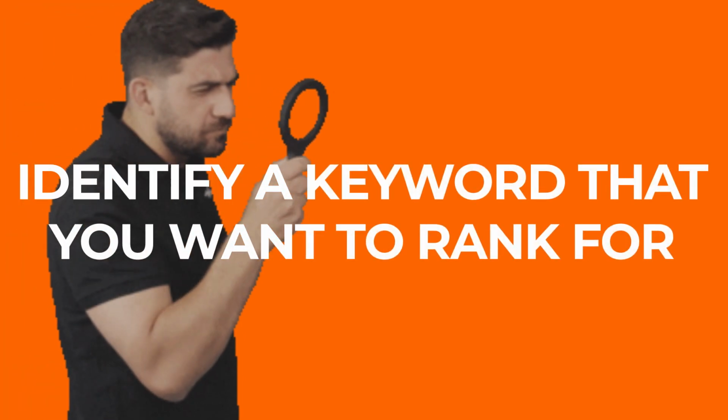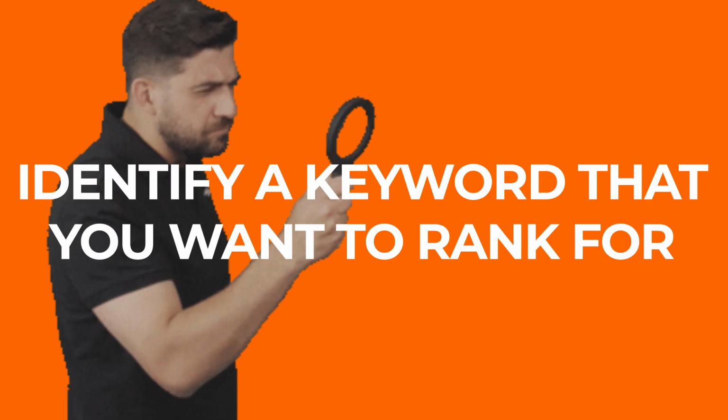Anyway, earlier we just covered a super simplified overview of how this approach works. Now let's cover some of the key steps associated with this tactic in a bit more detail. Okay, so first of all, you'll need to identify a keyword that you want to rank for. Now, when it comes to identifying the right keywords, you just want to focus on something that would be considered a high value keyword in your niche.